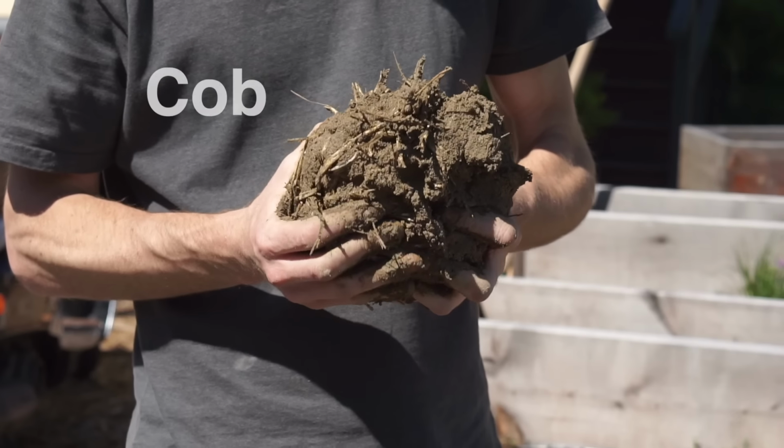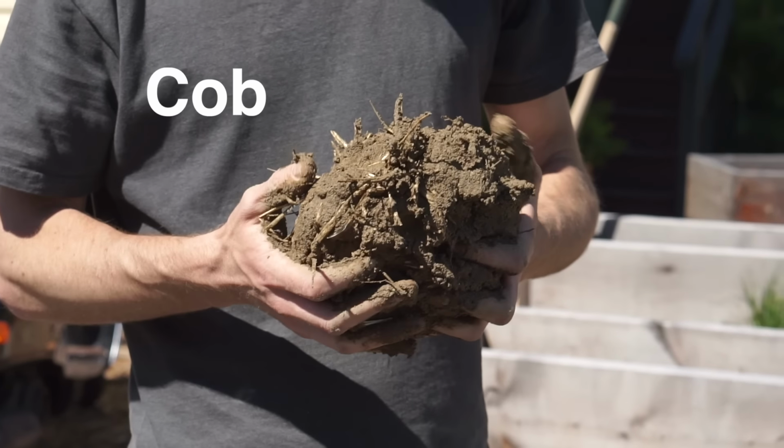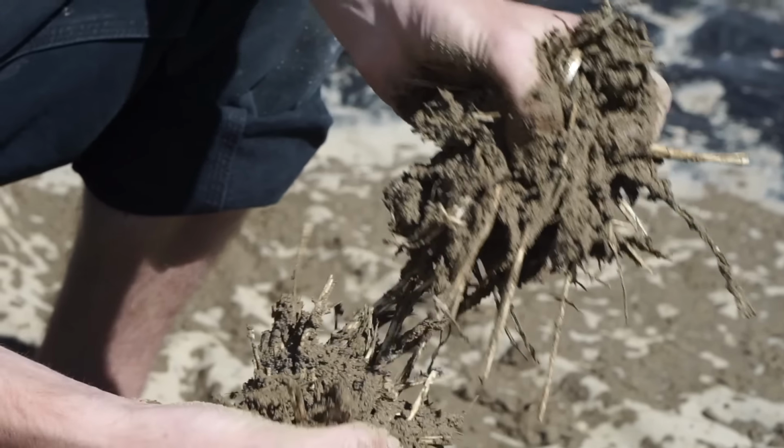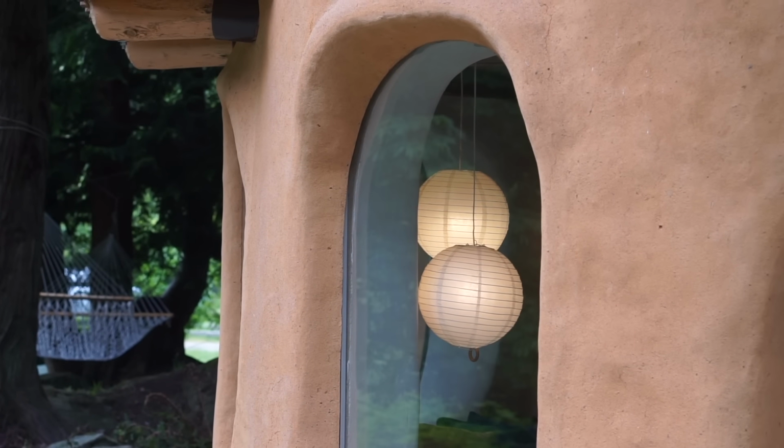A good example of a natural building technique would be cob. Cob is a type of earth building that uses a mix of sand, clay, and straw to sculpt thick, sturdy walls.